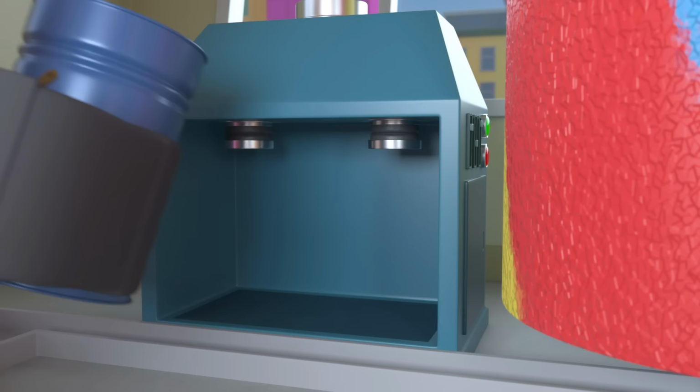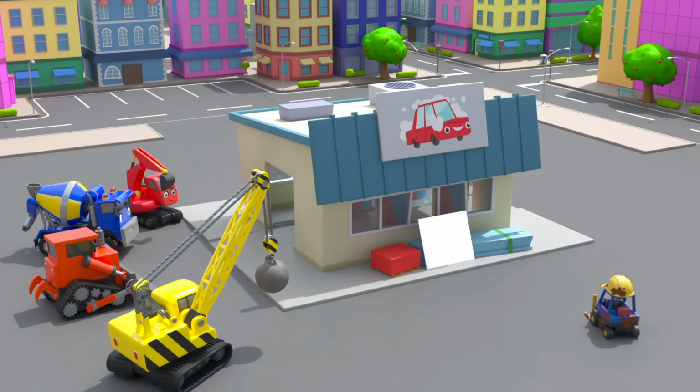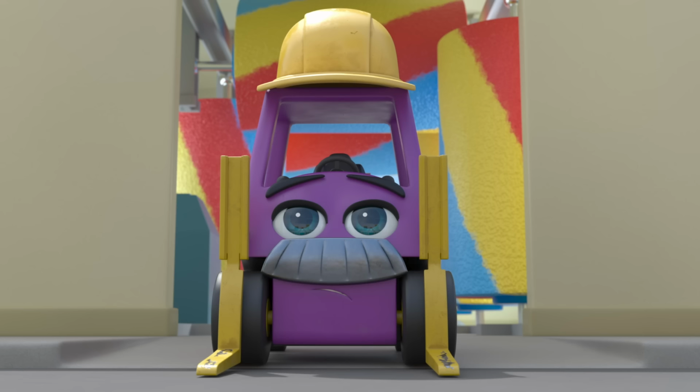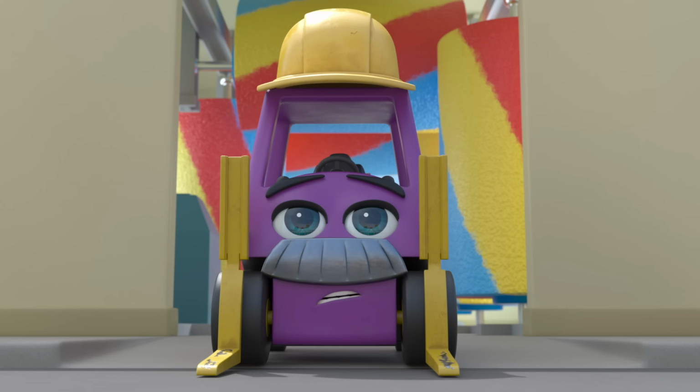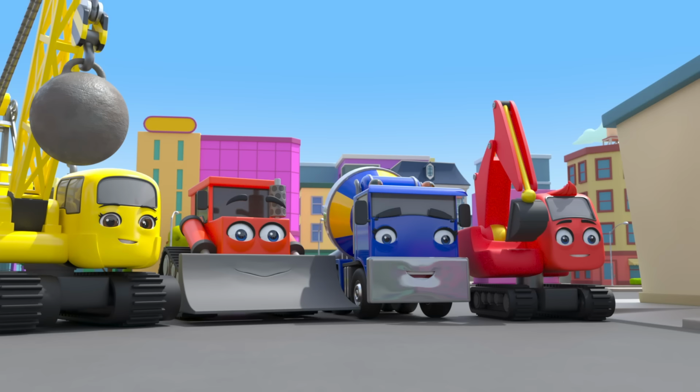Digley's putting in another paint can. I hope this is the right colour. Into the car wash Mr. Rubble goes. Phew, he's back to his normal colour at last. And squeaky clean too. Thank goodness. Looking good, Mr. Rubble. Good job, everyone.